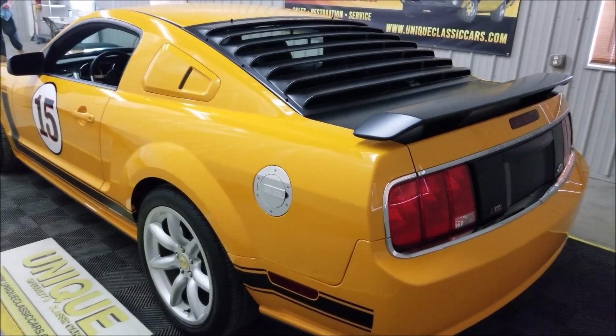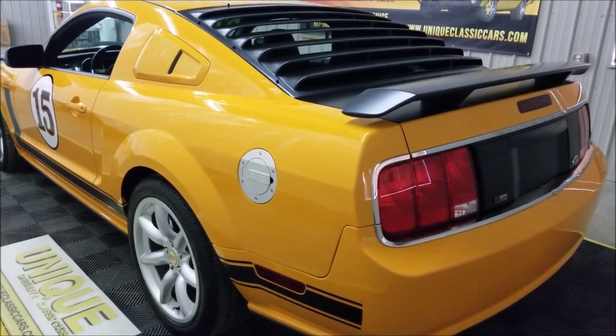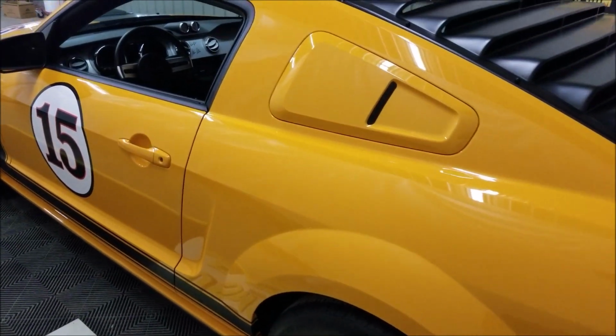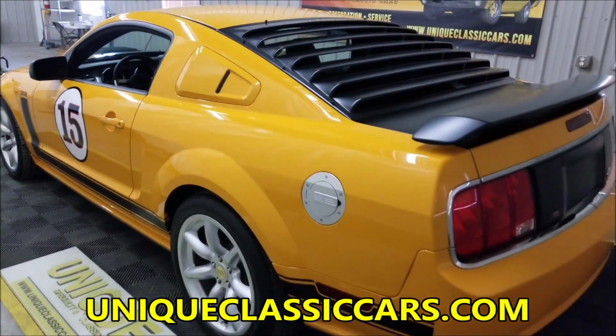Now, we do consider trades. Financing is available, and of course, we can assist you with getting this car to where you're located. One other recall, of course, in these Mustangs was the airbags. Airbag recall was done in this car also. Once again, those still pictures, so you can check out the underside of this.